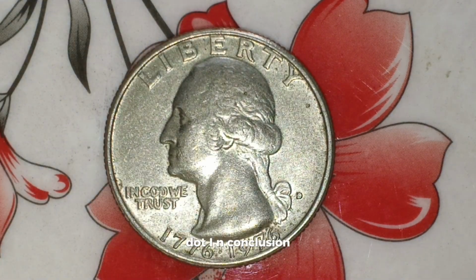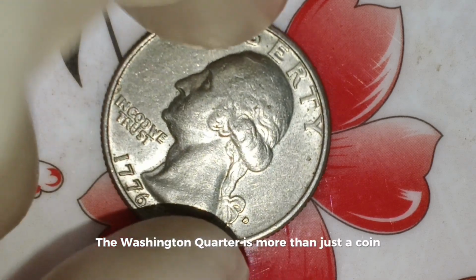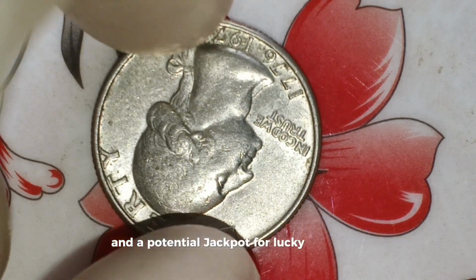In conclusion, the 1776-1976 D Washington quarter is more than just a coin. It's a piece of American history, a tribute to our nation's independence, and a potential jackpot for lucky collectors.